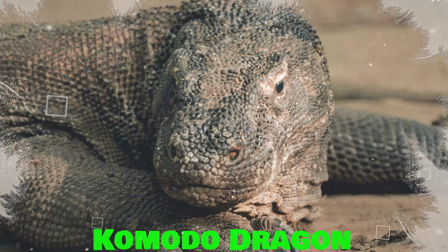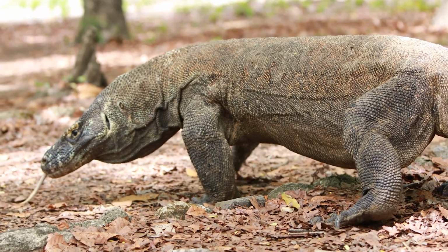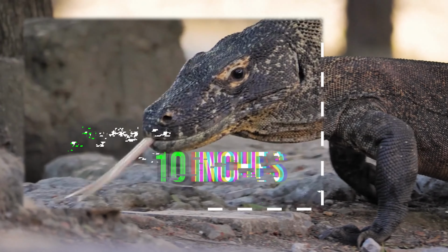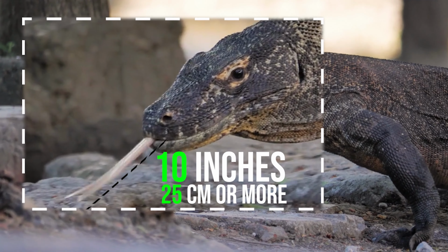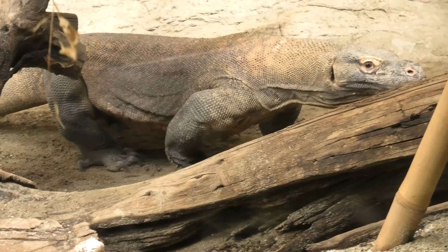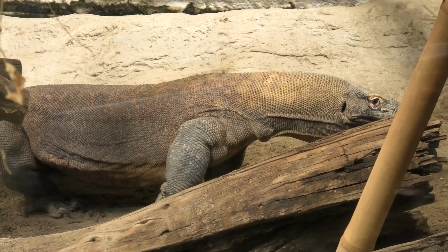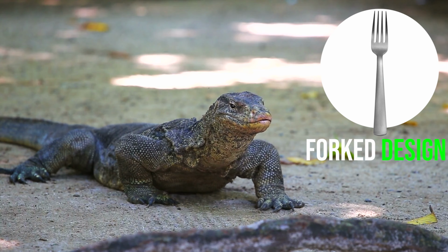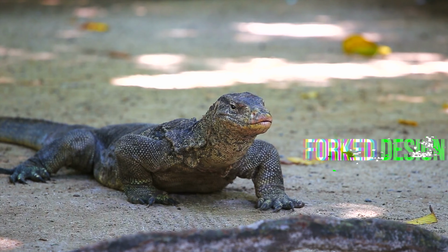Number 20. Komodo Dragon. Komodo dragons are wild giants with super long tongues that are incredibly useful. Their tongues can reach up to 10 inches, 25 centimeters or more, allowing them to taste and sense food from far away. These clever creatures use their tongues to find prey and gather information about their surroundings. With their unique forked design, their tongues enhance their sense of smell.